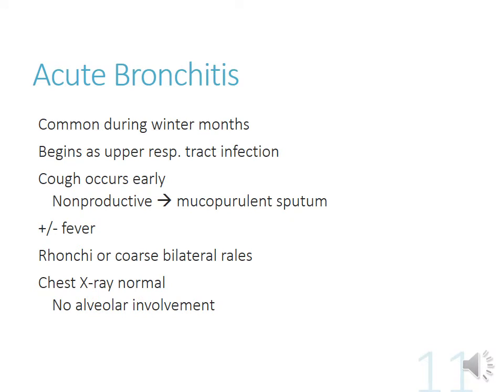You're going to see it being pretty common during the winter months, so we're coming up on that season now. It can start off as more of an upper respiratory tract infection, then become secondarily bronchitis. Cough usually occurs pretty early, maybe non-productive at first, but then it'll become more purulent as you go along, and it may or may not have fever, right? Certainly the lung exam may show some findings, but typically if you look at a chest x-ray, you don't see any alveolar involvement, so it's not like a pneumonia from that standpoint.